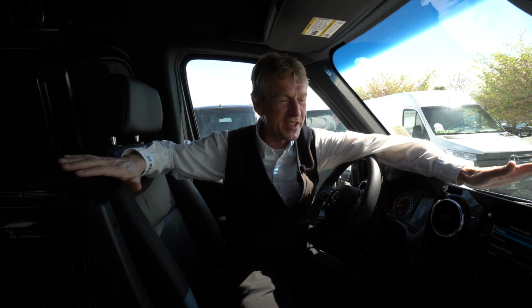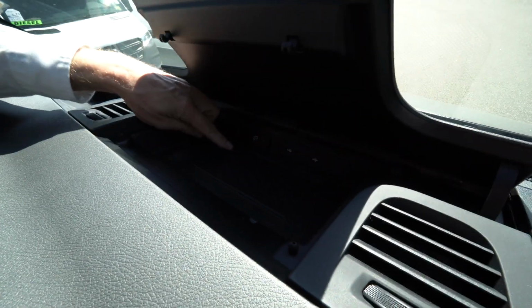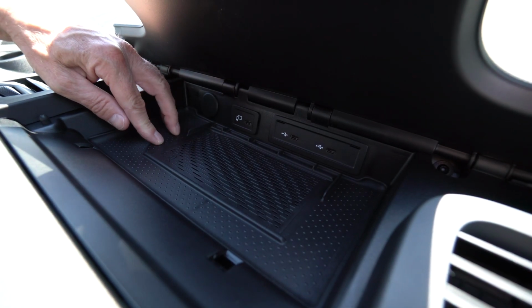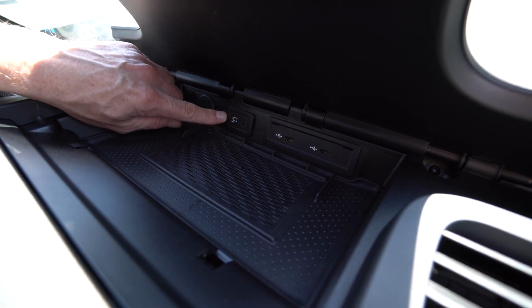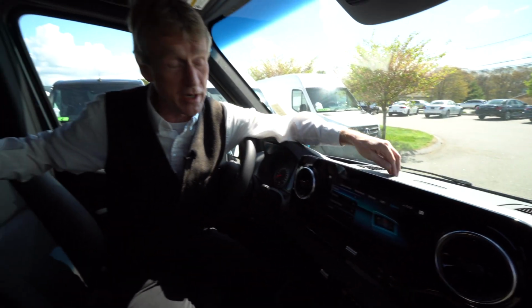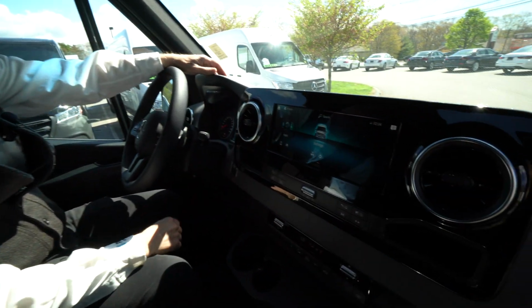All right, folks, so we're sitting in the front seat of this really nice Selenite Grey Metallic cargo van, 170 wheelbase gas model. I'm going to start out right here up in the dash area. So you can see this pad right here. This is actually to charge your phone, wireless charging, iPhone or Droid. It does have the USB drives, so you have your C ports. The MBUX system that I'm going to show you too, you can actually do your Apple CarPlay in here, get your apps off your phone, which is really nice.